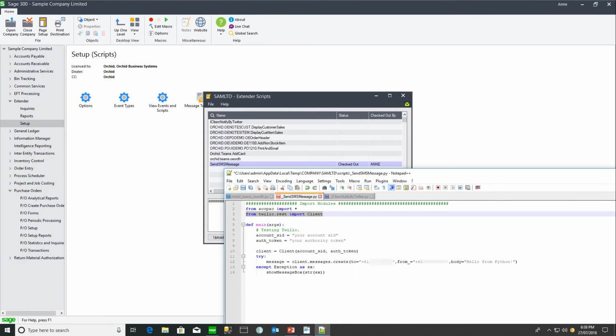For sending the SMS, we're using Twilio. So we first imported the Twilio REST Python library, and then filling in our account SID and our authority token, we send a message using the client.message.create from the Twilio REST library to our required telephone number and from our required telephone number. And the body was built up by the OE order header script, and the list of POs that were created was filled in the body.